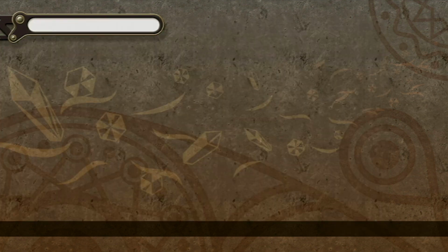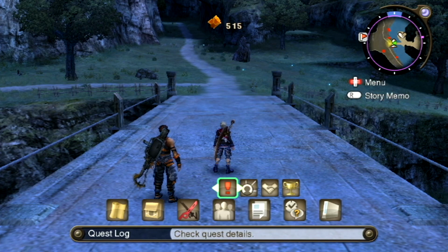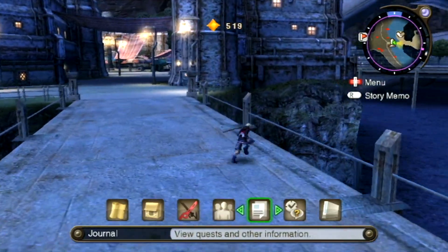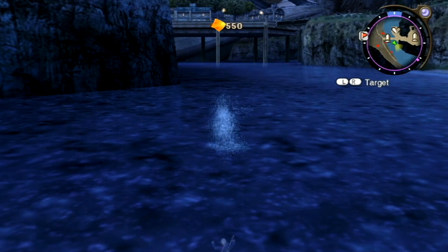Grab the wrong one. Stone Crabbles in Colony 9. Yes, these are found near Agora Shore, and we haven't been to Agora Shore yet. Do you want to know where Agora Shore is? I gotta hop down here, and I am not joking.